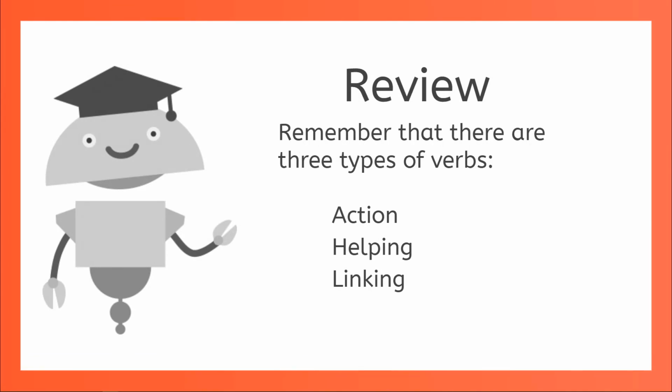Remember that verbs are classified as action, helping, or linking. Now you are ready to master the quiz, and remember to always be clever.